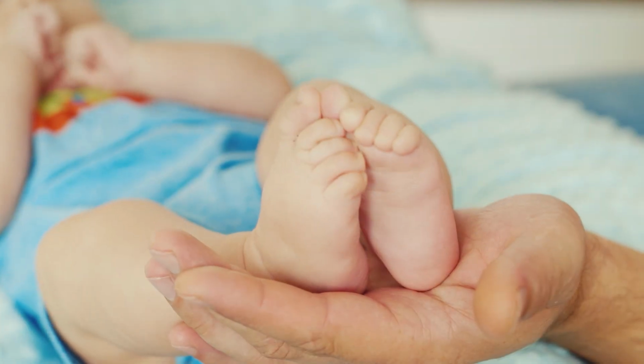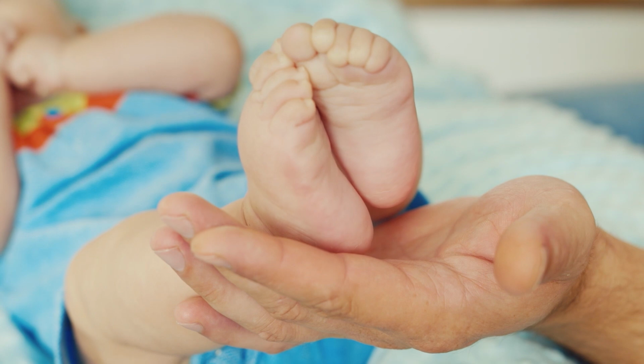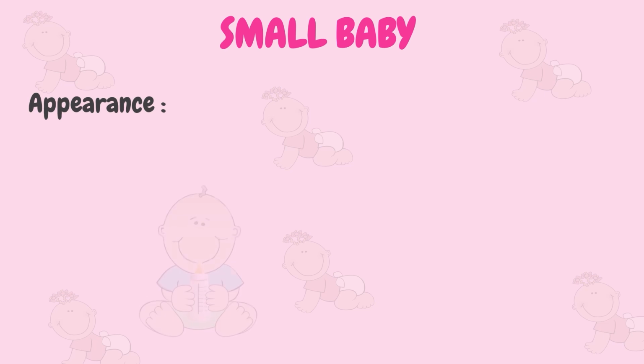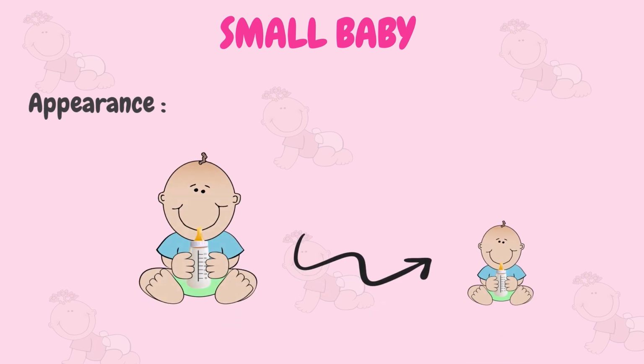Do you know, a baby born smaller than their average weight is more likely to develop diabetes, hypertension, and obesity in their later life? Now let's see how a small baby looks. A small baby is comparatively smaller for his age. They are genetically small. Many of their family members were small when they were young.